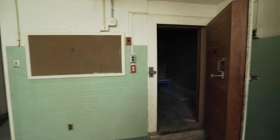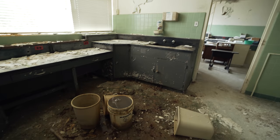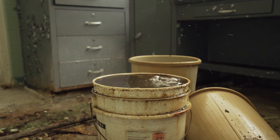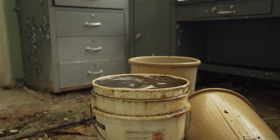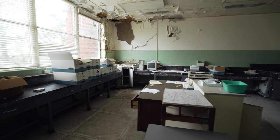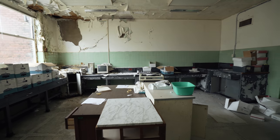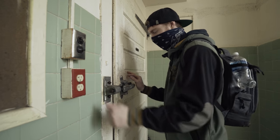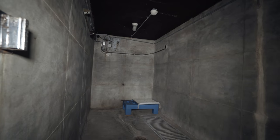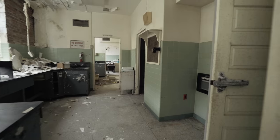There's a freezer over here. Whoa, there's like four of them out. I think that bucket started overfilling a long time ago. And then this one looks like it was being just used for storage. Concrete walls. It's like a dungeon. It's like a prison. It's another cold storage.